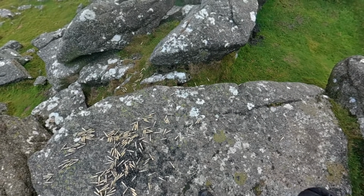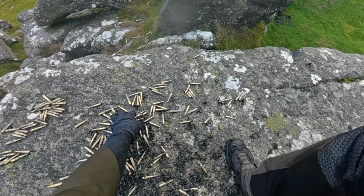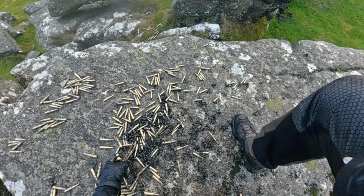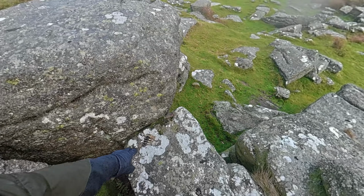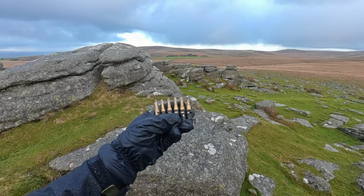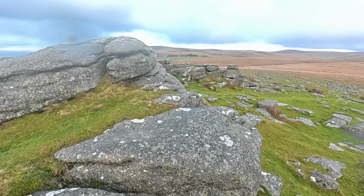Look at this lot. And the Marines haven't tidied up after themselves, have they? Good lord. That's mad. Now a full 6 rounds of unspent, unshot ammunition.